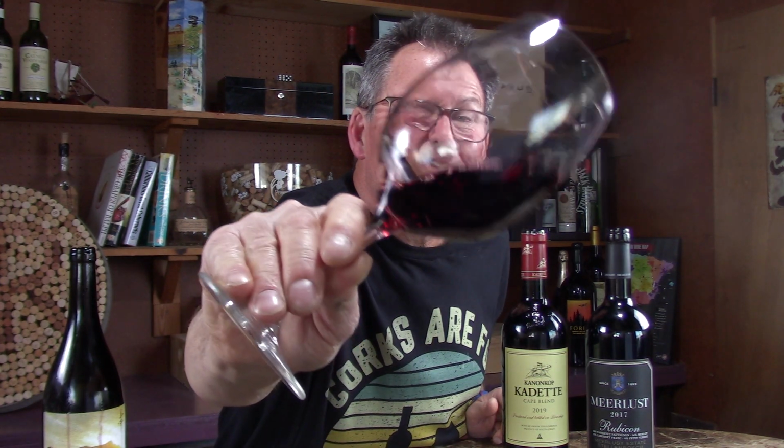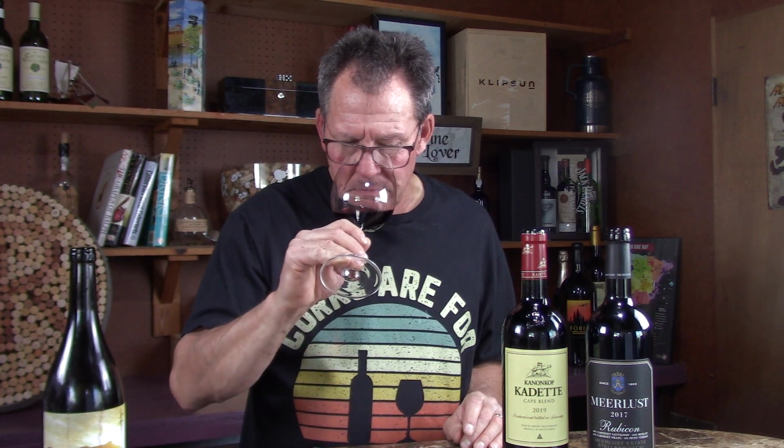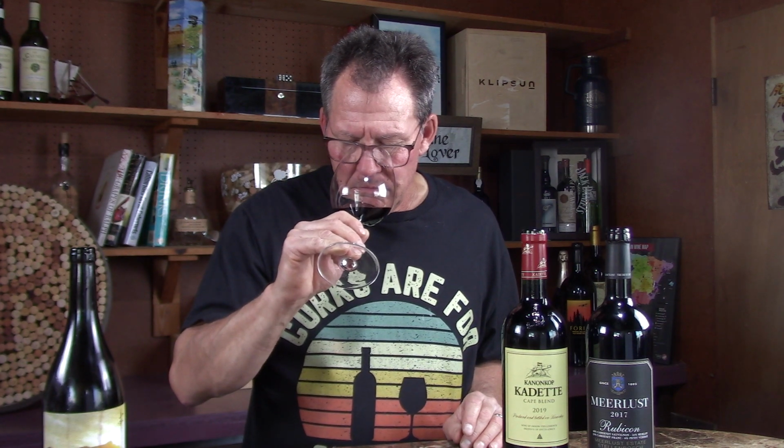Color on this is pretty dark actually. Yeah, almost like a purple black sort of color. Let's see what we get on the nose. You get a little licorice. I'm getting some blueberry, raspberry, cherry, all there. There's a real interesting aroma that I'm getting. I can't quite put my finger on it. Almost candy-esque. Let's see what we get on the palate.